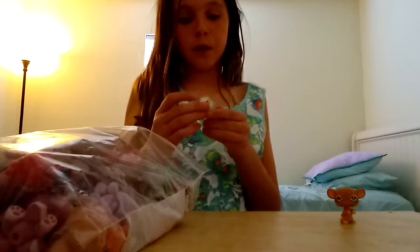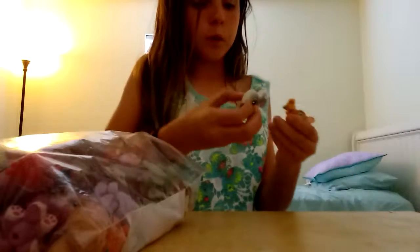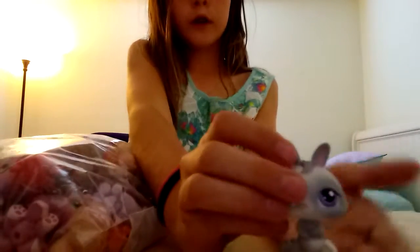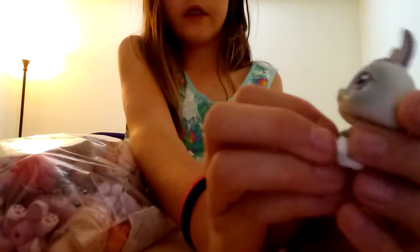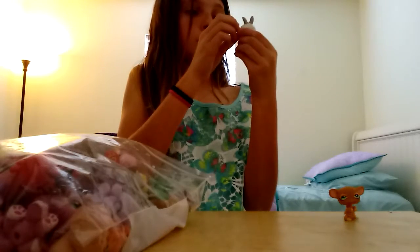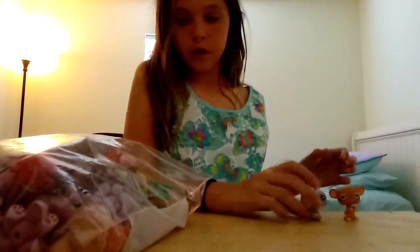Oh, I didn't even see it came with this bunny. I love it so much. It's a red magnet. Most of these are red magnets, this one's silver. It's this really adorable bunny. Focus. So, yeah, it's purple, and it has a little chip on top, but that's fine.